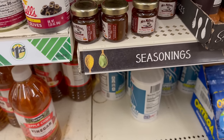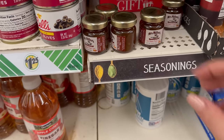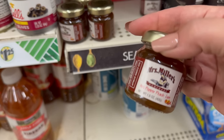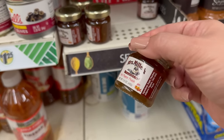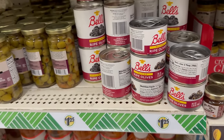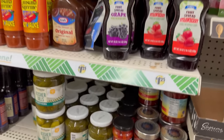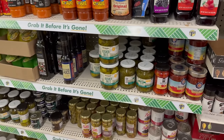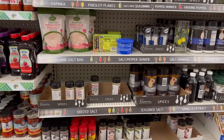Oh, they got hot pepper peach jam. That is interesting. You get a 1.5 fluid ounce, and this is Mrs. Miller's homemade. Wow. Give us such a variety, like I love it.